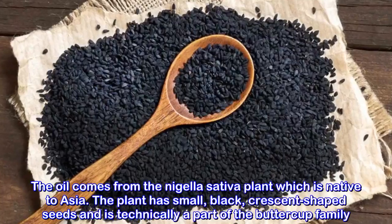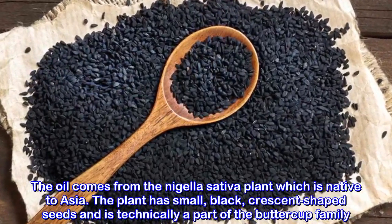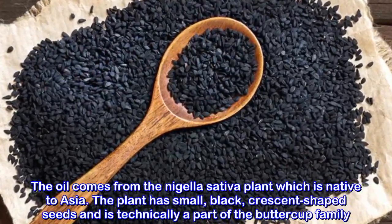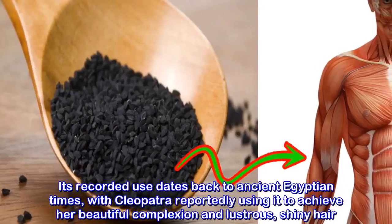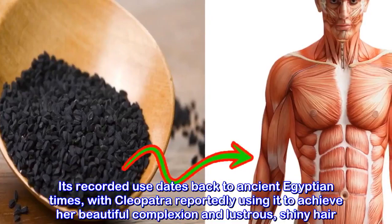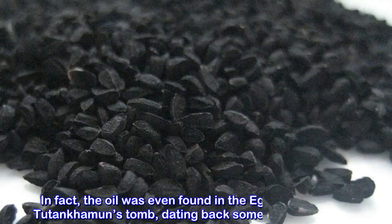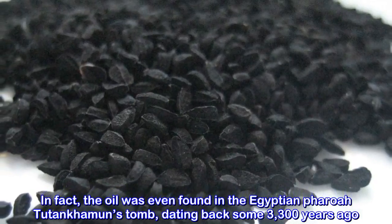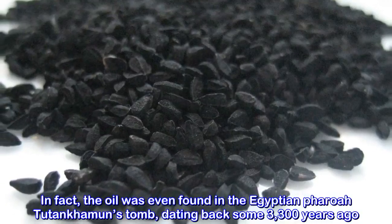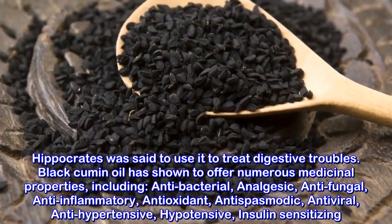The oil comes from the Nigella sativa plant, which is native to Asia. The plant has small, black, crescent-shaped seeds, and is technically a part of the buttercup family. Its recorded use dates back to ancient Egyptian times, with Cleopatra reportedly using it to achieve her beautiful complexion and lustrous, shiny hair. In fact, the oil was even found in the Egyptian pharaoh Tutankhamun's tomb, dating back some 3,300 years ago. Hippocrates was said to use it to treat digestive troubles.